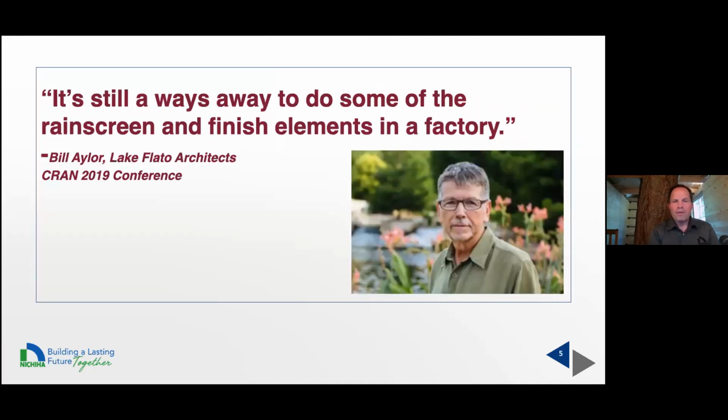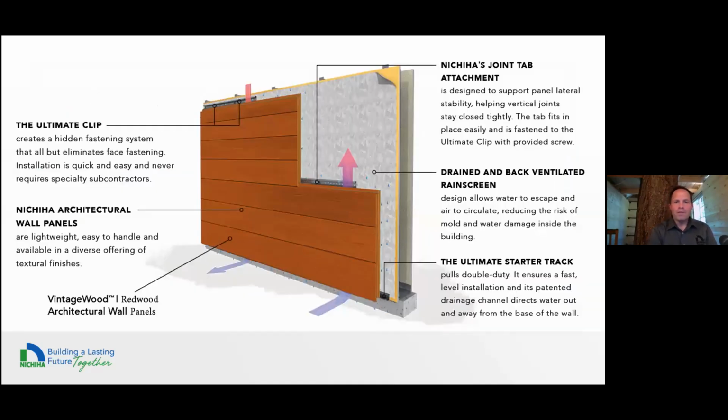Bill Ayler gave a presentation in Scottsdale, I guess almost a year ago now. And he said it's still a ways away to do some of the rainscreen and finish elements in a factory. And that's very true. Those things are difficult. They're a bit of a bug in the ointment when it comes to the offsite story and construction technology in general. So yeah, I guess it was 2019. It doesn't seem that long ago, but in dog years, living in COVID now, it's a long time. So anyhow, enter this system.